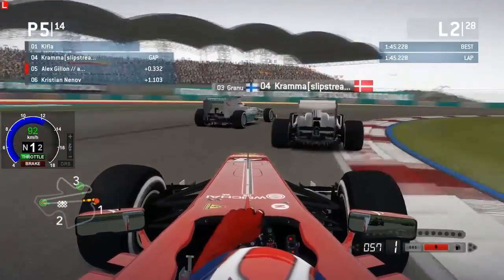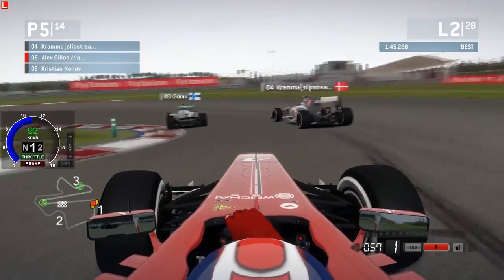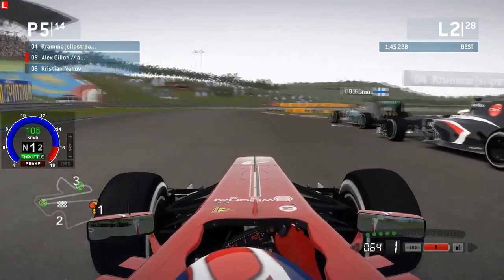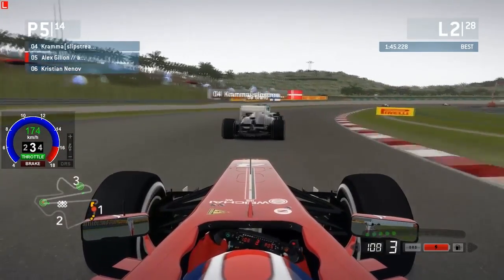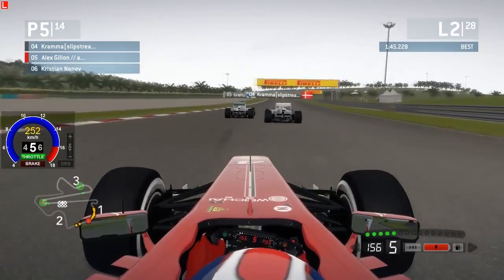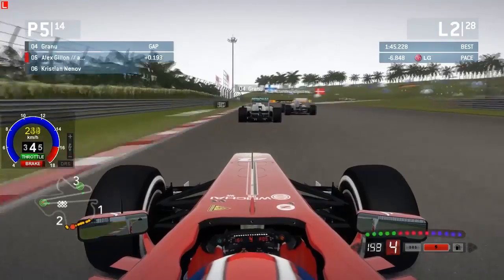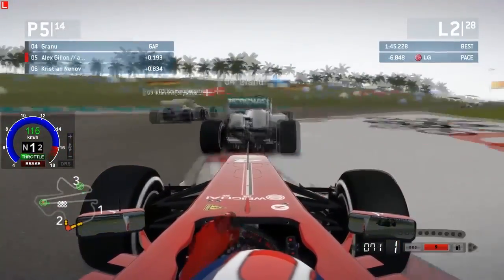So here we are at the end of lap 1, start of lap 2, and Granu and Kramma are going side by side. Kramma is really putting in an impressive showing here in Malaysia after a pretty disappointing result in Australia. Things didn't really go his way, but he's showing impressive pace here as Alex Gillen looks like he's just going to kind of sit back and let these two drivers fight it out.